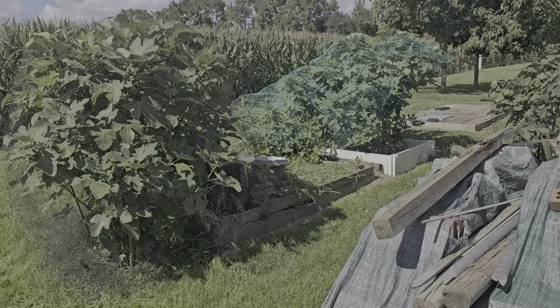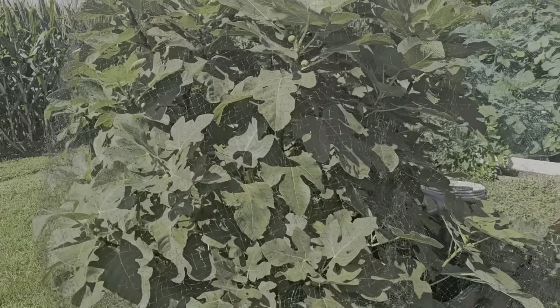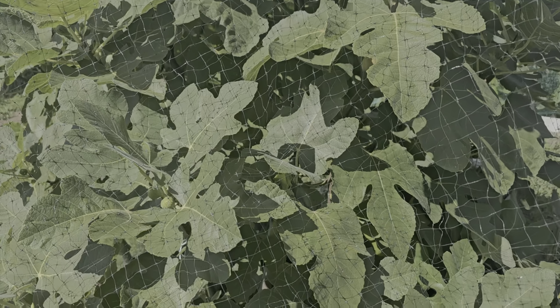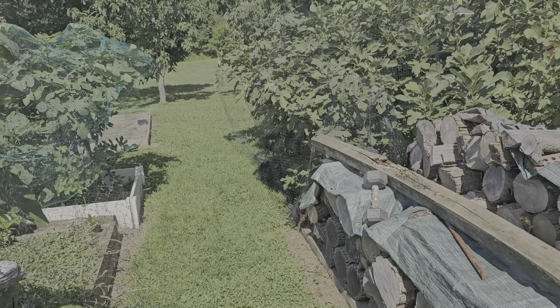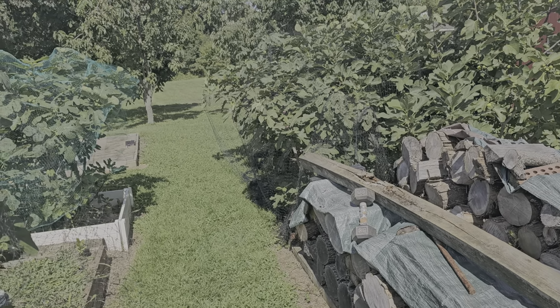I was out here picking a few figs, and I noticed that from those excessive rains I've mentioned in the last couple of videos, there were a few that were still not real tasty. The taste wasn't intense, but some were. And that's to be expected after heavy rains. It's nice and dry now.